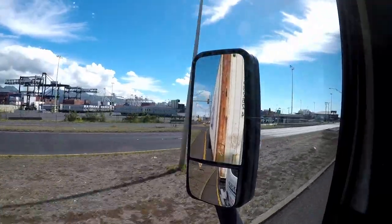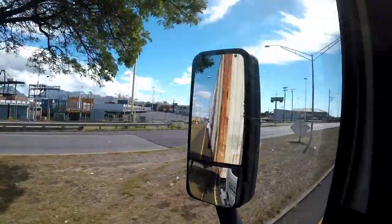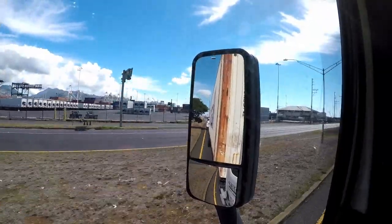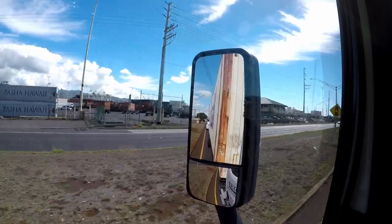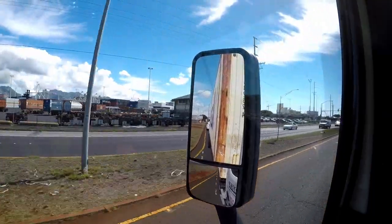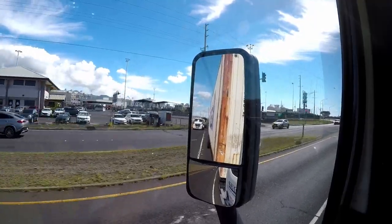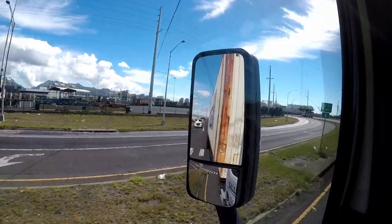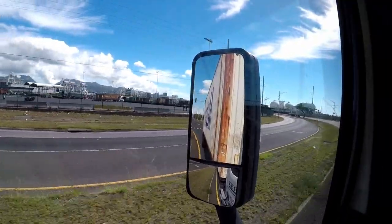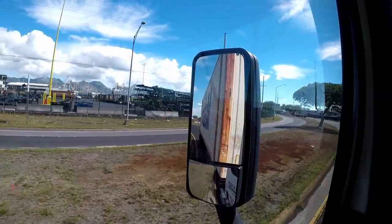Dropped off at the shipping terminal, and then we'll check in with dispatch, see what else there is. I don't have a commodity list, but I'm guessing it hasn't picked up yet. The big ship of the week is in. The docks are full in the yard. I'm not sure how busy it is. But that's what we're doing. Fourth movement.